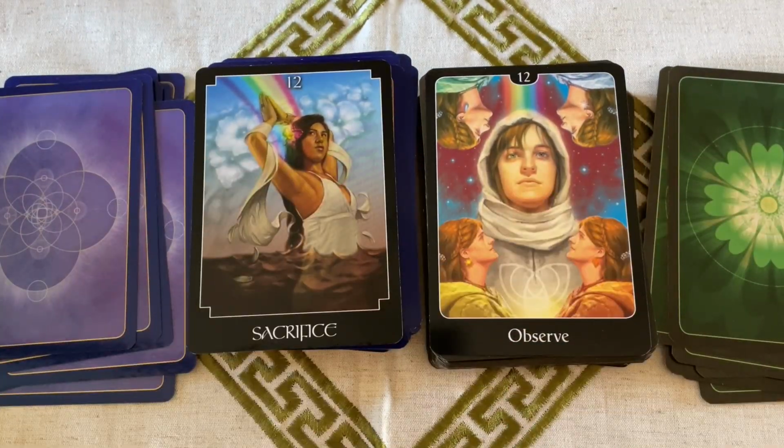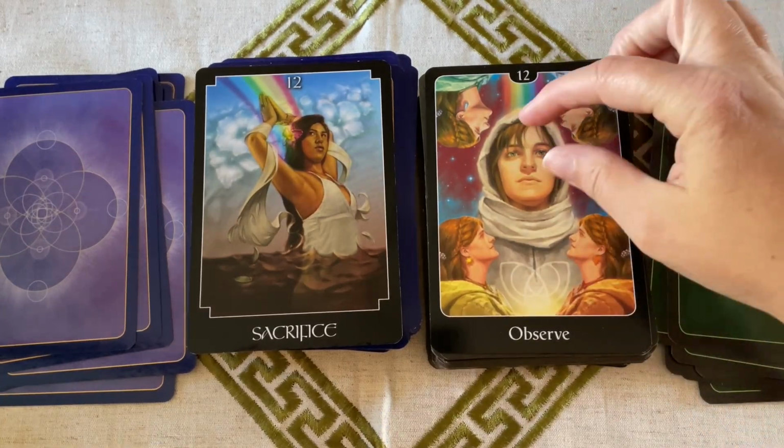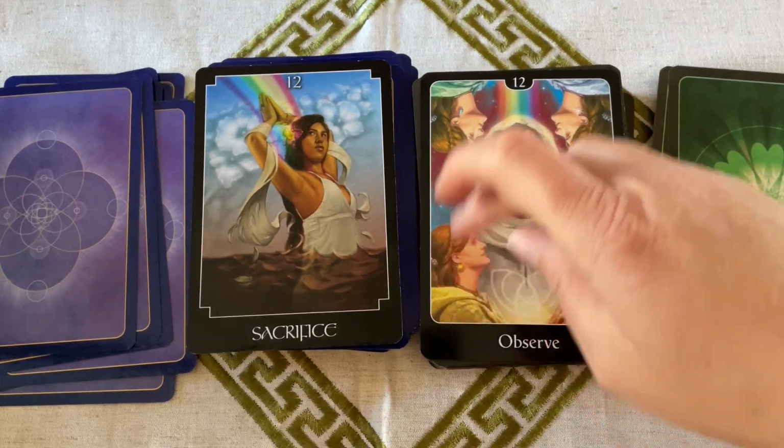Now, both of these decks take a card that people are like, I don't like it, the Hanged Man, and it changes it. For the psychic one, it's a sacrifice, but you have the rainbow that's telling you to have hope, have faith, and things aren't going to stay the same. It will change and change the way that you observe. So I like this, how you have the rainbow here as well, and you have the different points of view.